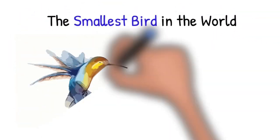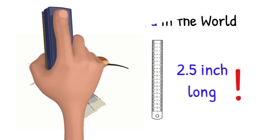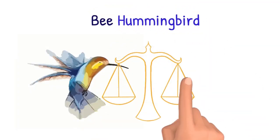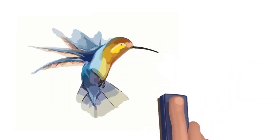Do you know that hummingbirds are the smallest birds on Earth? Some species are just 2.5 inches long. That's tiny. The bee hummingbird is the world's smallest bird. It weighs the same amount as a dime. Can you imagine that? Hummingbirds eat nectar from flowers.